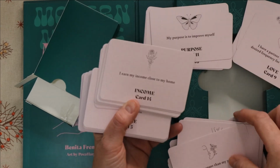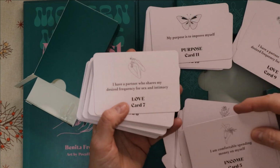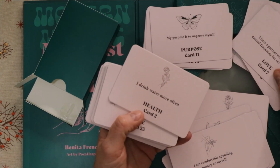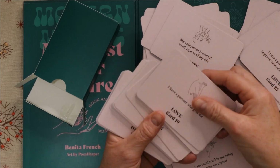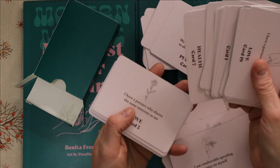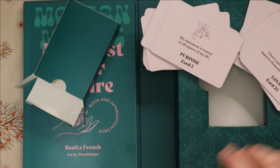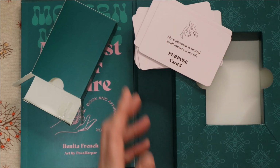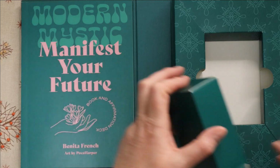What else do we have? We have more income ones, we have more love ones, more health ones. There must just be the 4 of them, I think, purpose in here. So the idea of these cards is that obviously you would shuffle them and you would draw them, but you do it in a particular way. So it states here, I'll just put them over here for a minute.